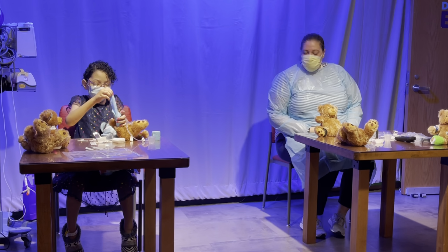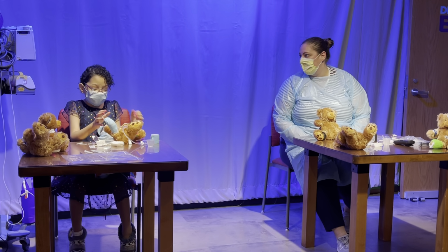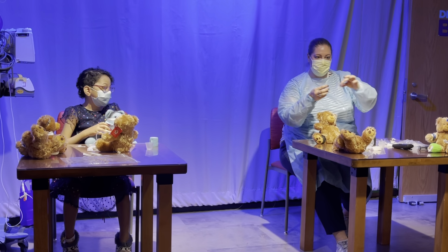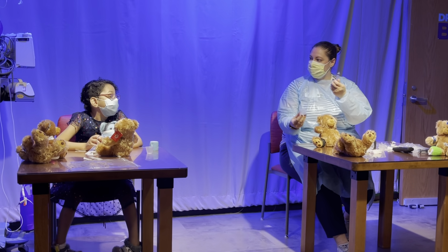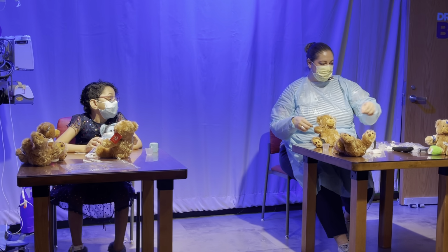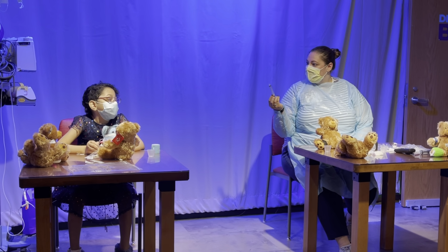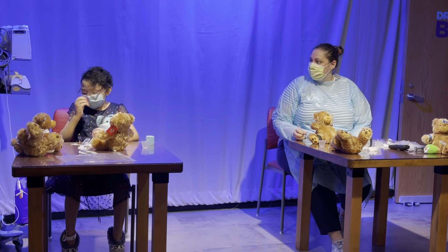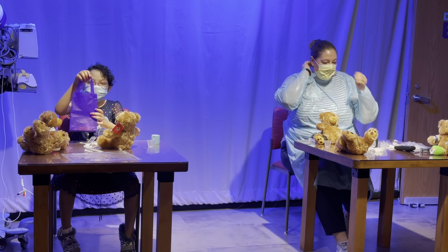Do you think that either Blueberry or your bear might need some pain medicine to help with their broken leg? Yeah. So how do you like to take medicine? Do you like to take it in a medicine cup? Do you like to take it in an oral syringe? Or do you like to put medicine in your line? Yeah, with the line. I think you brought a syringe to show how we would put medicine in Blueberry's line. Yeah. It's in this bag.